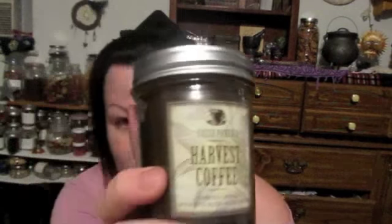I got these from Bath & Body Works, and you're like, Bath & Body Works? It's not witchy. Well, no, but some of the spirits that I work with, they like coffee and tobacco, so I actually got Harvest Coffee for them, and it smells like coffee. You want to smell that, J-Burn? Take a smell. And she wants to eat it, of course.